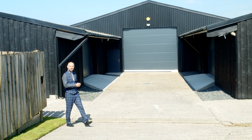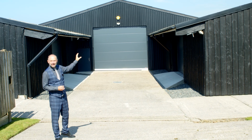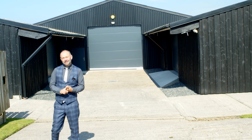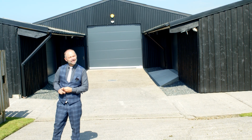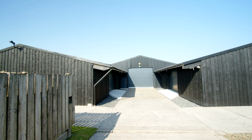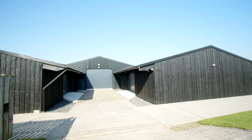So included in this property are 3 substantial barns, one of which is the main garage area. The main barn includes a gym, it includes 2 workshops and an office area, and this area here behind me is used to house the livestock, and the llamas in this case.